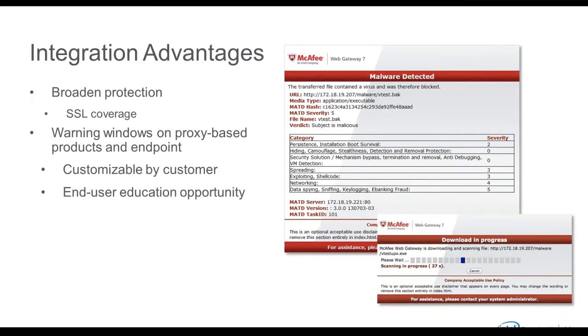Another thing that's really nice about having these very tightly integrated solutions in this example is the end user experience. With the flexibility of the Web Gateway, you can actually set it to hold a file, so it will not be delivered to an end user while it's being analyzed. You can set it to have it pass through, but if you would like, you can set it to actually have it hold. But rather than the end user not understanding what's going on, and keep hitting download, keep hitting refresh because nothing's coming through, they can actually get a download in progress page. So they understand something is happening, they understand that it's actually being scanned.